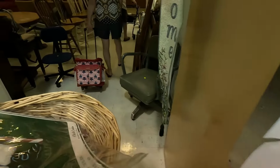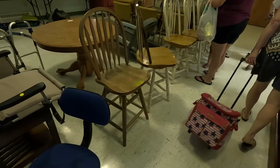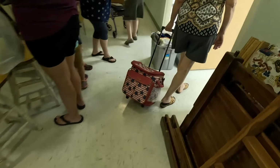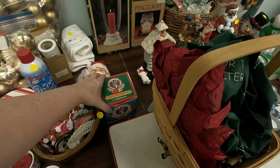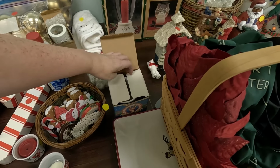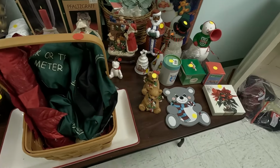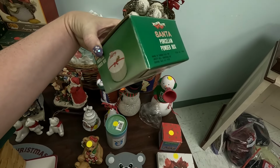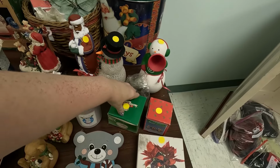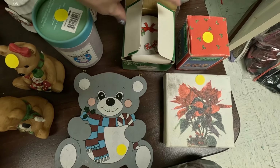Give me your bag. A Christmas section. Oh, give me your basket then. Just make sure that sticker doesn't fall off the top. Got some Christmas stuff in here. Rudolph the Red-Nosed Reindeer mug. And then a porcelain powder box. It's probably from the 90s. Here's what it looks like, a little Santa and a candy cane.